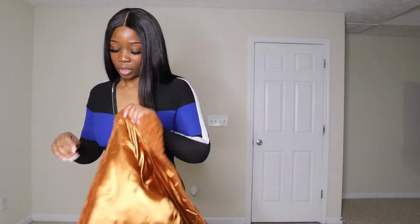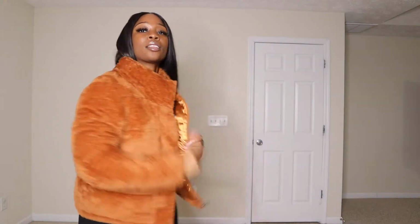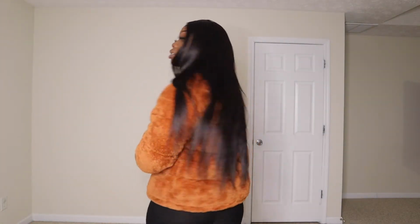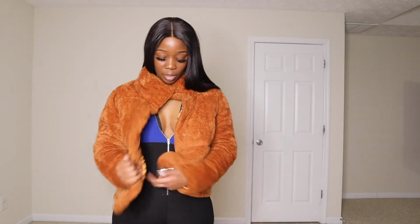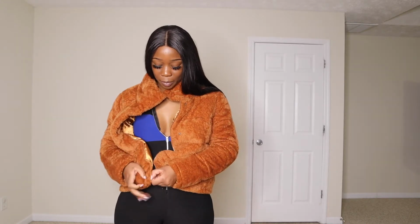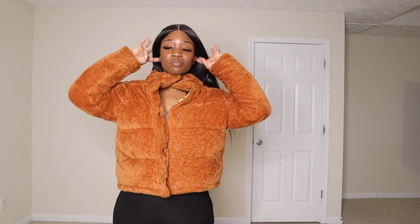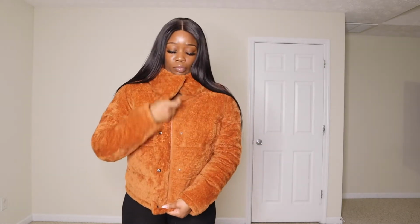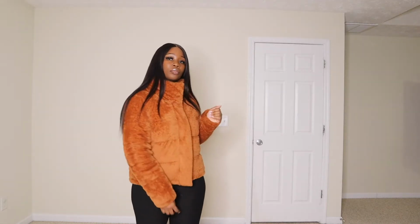But this jacket is not for a really cold winter day because my hands are gonna be outside. But other than the pockets, this jacket is nice. I like it. And then let me zip it up so y'all can see how it looks when it's zipped up. This jacket is so cute. Go ahead and go get you this jacket. This is cute. I like this.